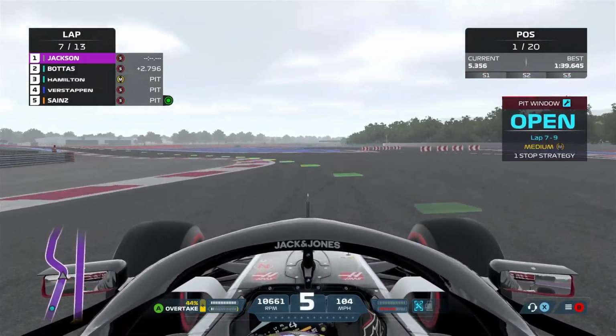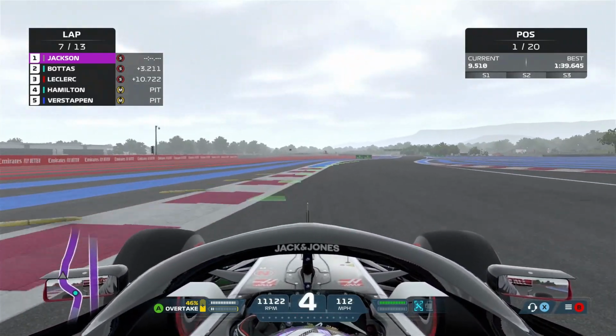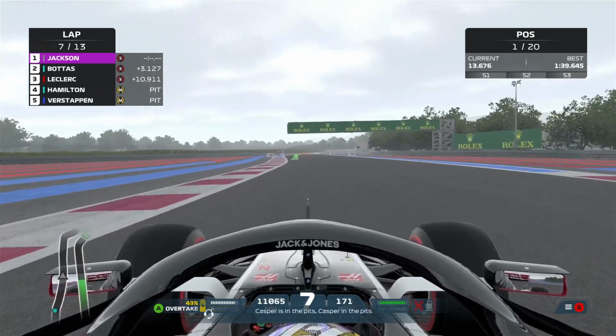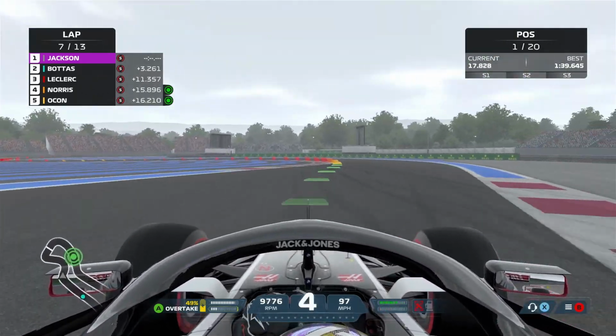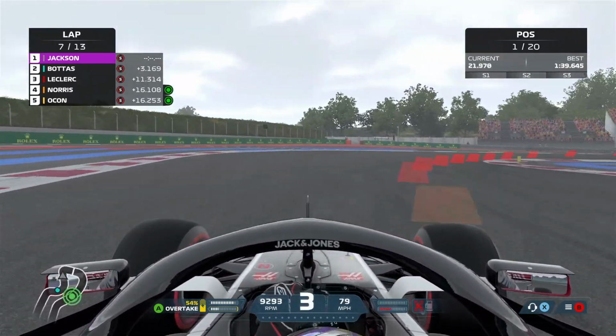Because we're pitting the next lap, so we need to get as far ahead as we can. And we'll see what happens. So we got Bottas still out. Ackerman just went into the pits. Bottas went out.